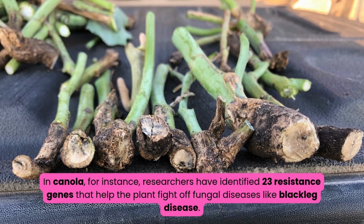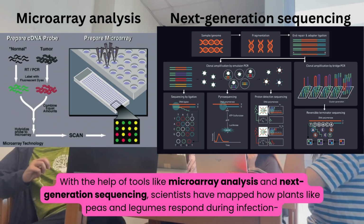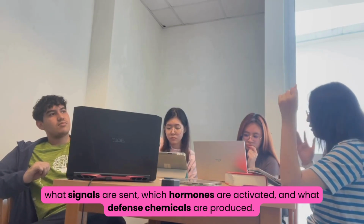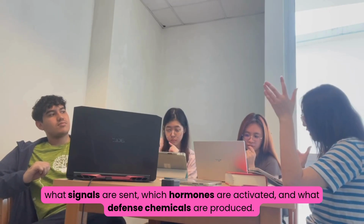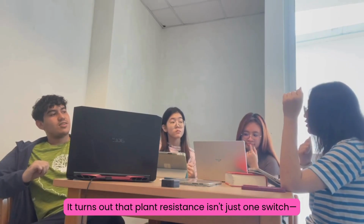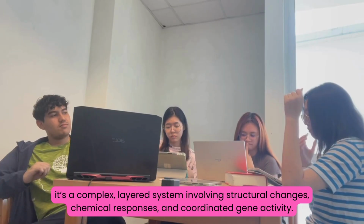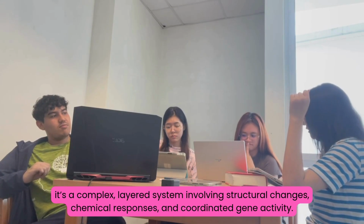In canola, for instance, researchers have identified 23 resistance genes that help the plant fight off fungal diseases like blackleg disease. With the help of tools like microarray analysis and next-generation sequencing, scientists have mapped how plants like peas and legumes respond during infection. What signals are sent, which hormones are activated, and what defense chemicals are produced. It turns out that plant resistance isn't just one switch. It's a complex, layered system involving structural changes, chemical responses, and coordinated gene activity.